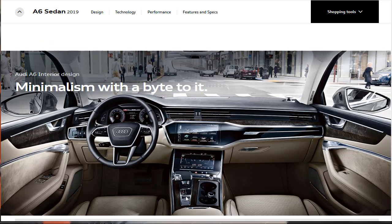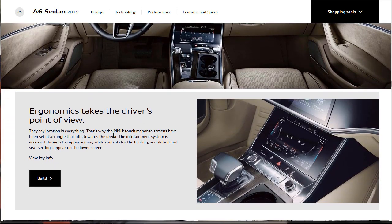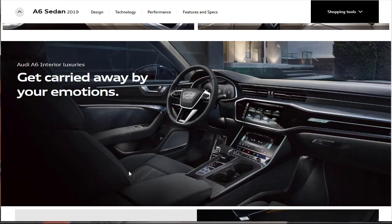Now it looks like we're going to move on to some interior design. It says minimalism with a bite to it. All right, B-Y-T-E, as in technology byte. Pretty clever. So here they're talking about the ergonomics. They say location is everything. That's why the MMI touch response screens have been set at an angle that tilts towards the driver. The infotainment system is accessed through the upper screen, while controls for the heating, ventilation, and seat settings appear on the lower screen. Okay, let's find out about the Audi A6 interior luxuries.